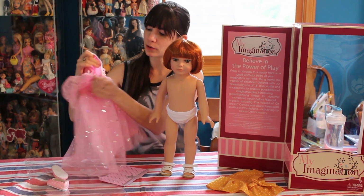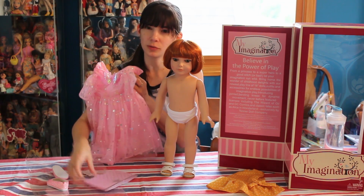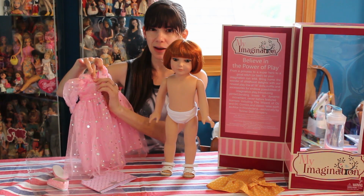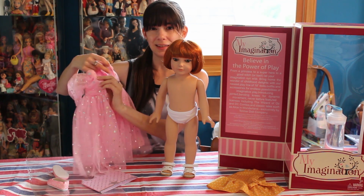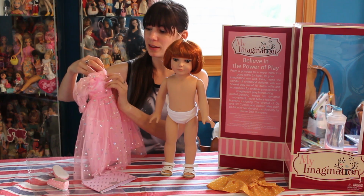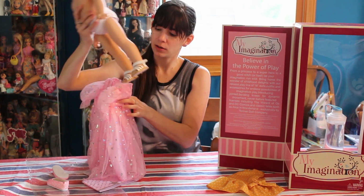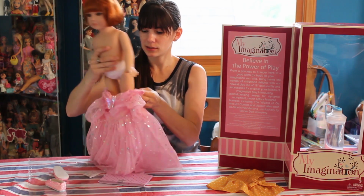We're going to undo the Velcro. And because it's Velcro, I think children will have an easy time dressing her. Just be careful with the Velcro on some of these lacy fabrics because you don't want to accidentally get it stuck to something and then, you know, ruin a bit of the fabric. So let's stick her into the dress.